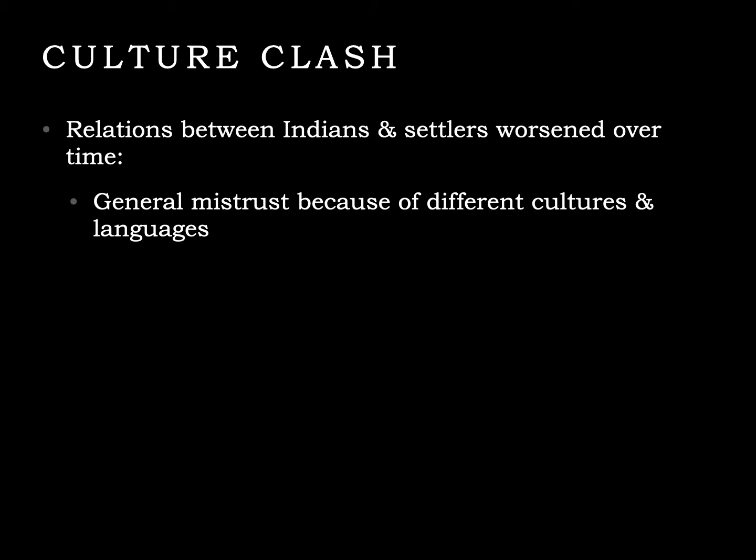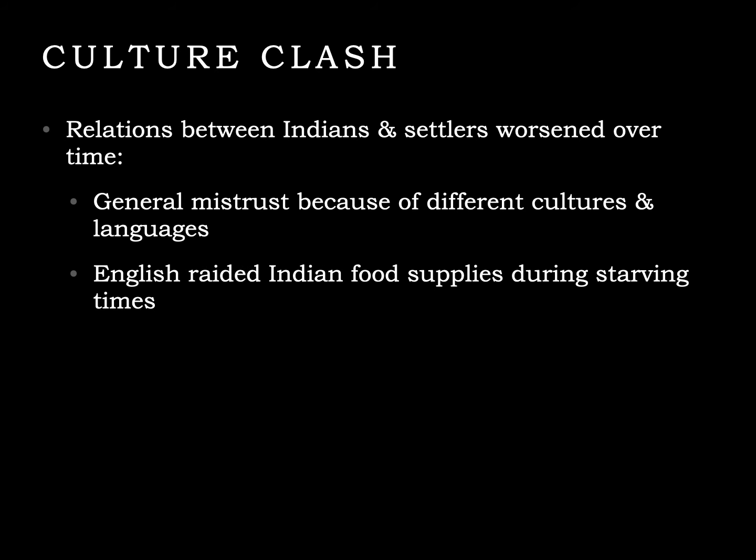Then it's made worse by the fact the English will raid Indian food supplies anytime they start starving. Now, you can't completely fault a starving person from doing anything possible to stay alive. But at the same time, the English irritate the Indians because the Indians don't understand why these English don't prepare for times of low food. Why don't they farm sufficiently? Why don't they put enough food in their storehouses? And it comes down to a knowledge issue.